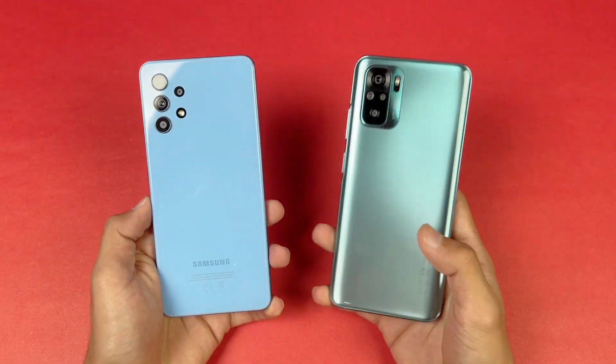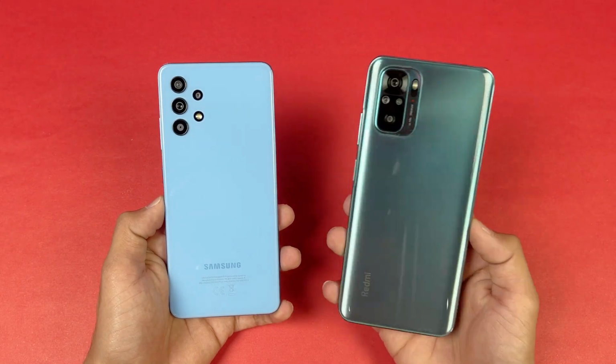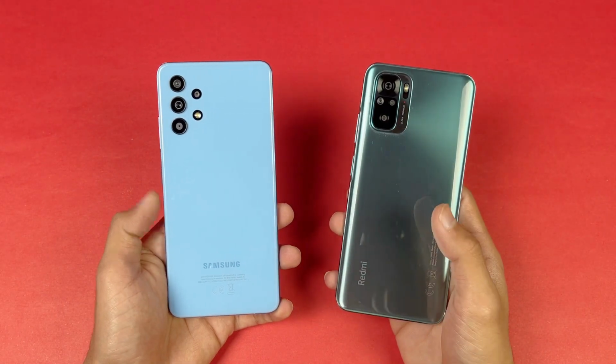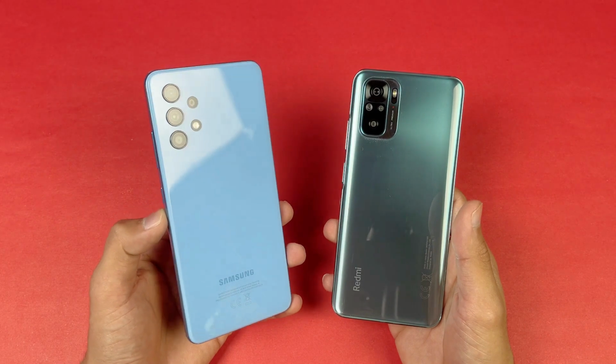And guys, the Xiaomi Redmi Note 10 has a Snapdragon 678 processor which is based on 11nm architecture, and also we have 4GB of RAM on my Redmi Note 10, while the A32 has a MediaTek Helio G80 processor with 6GB of RAM.